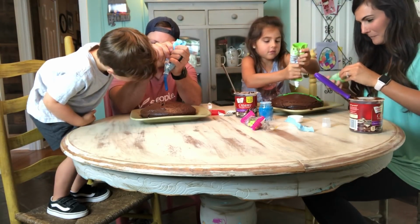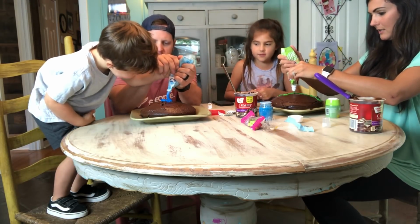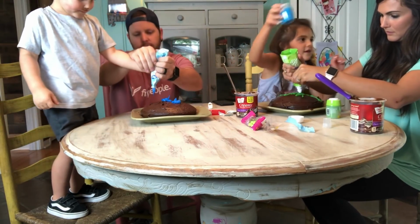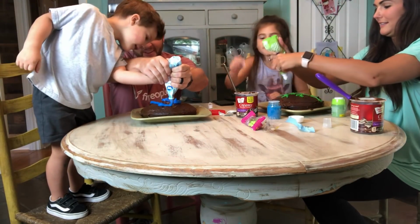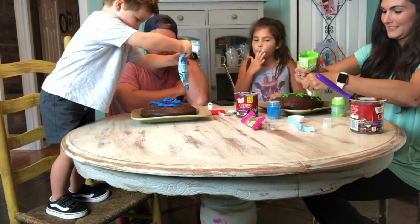Mommy, I need help. It's a string. Okay. What do you want me to do? Just do little pieces of grass. I'm gonna make like a smiley face. Oh, it's me. Oh, buddy. What's he doing? Okay. Squeeze some more. Do whatever you want. This is for you.